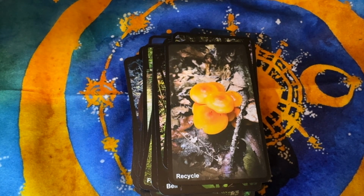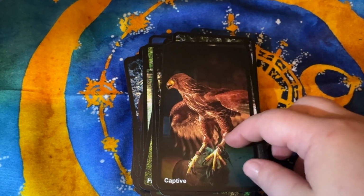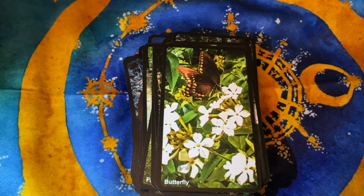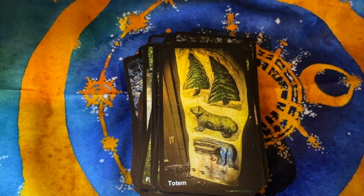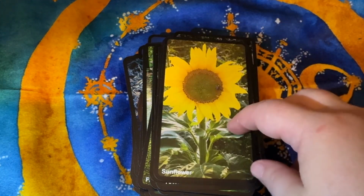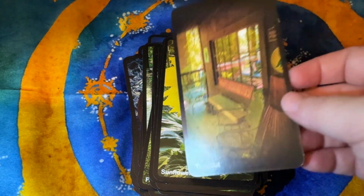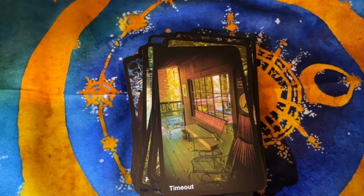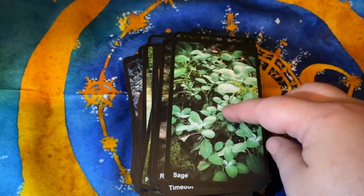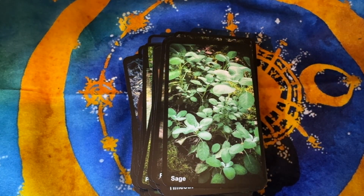Because some of these are verbs, some are nouns, some are wild, some are tame. Speaking of which, captive. Butterfly. Totem. Hydration. Sunflower. Timeout. Roots. I don't know why I like that they're like that. Maybe it mirrors life. Life's full of nouns and verbs. Sage. And feelings like joy.